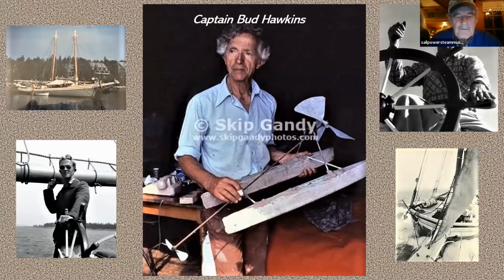Well, he started out with older boats. He started out with the old Stephen Tabor. I'm sure he started out before that, but I don't know the ancient history of Bud Hawkins. But he had the Stephen Tabor quite a number of years, and then he delved into the Alice Wentworth, and he had the Alice Wentworth.